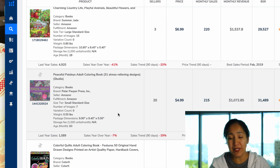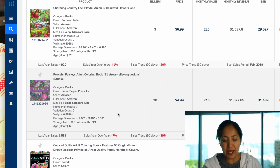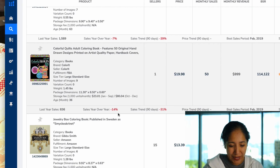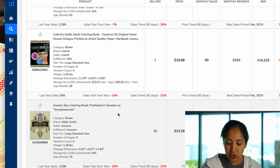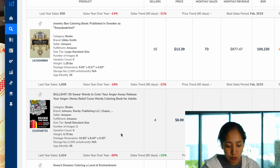So one theme that I'm clearly seeing that sells well in February is some type of flowers. Any kind of flowers in it, butterflies or romantic things, are selling extremely well, especially mandalas. Here we go, a Colorful Quilts adult coloring book, which is nothing more than quilts. And then a Jewelry Box coloring book. So there's really a lot of them.